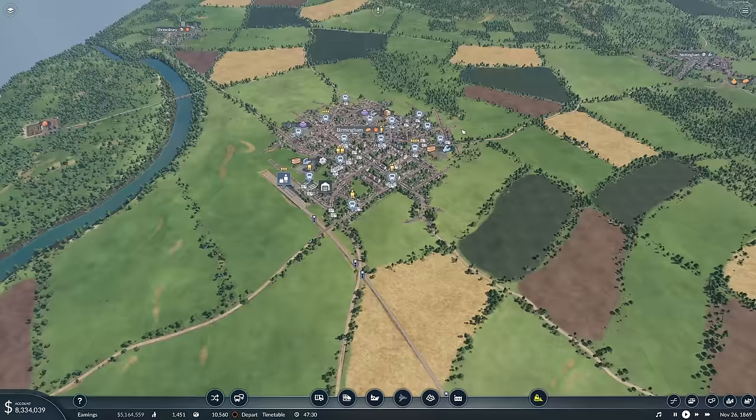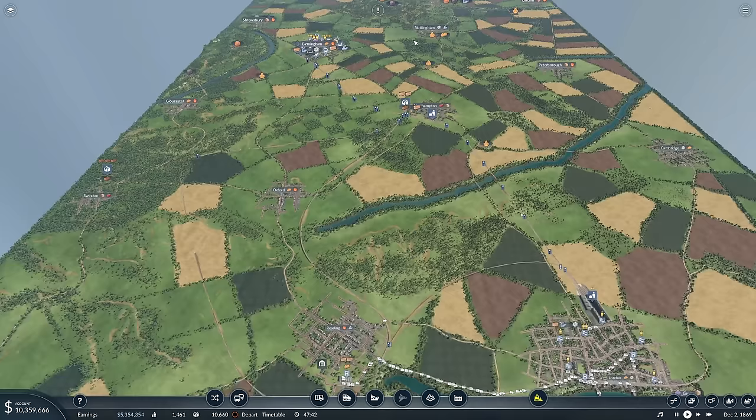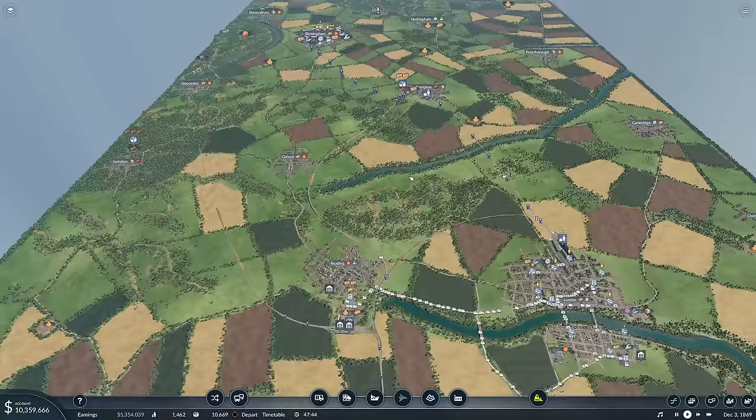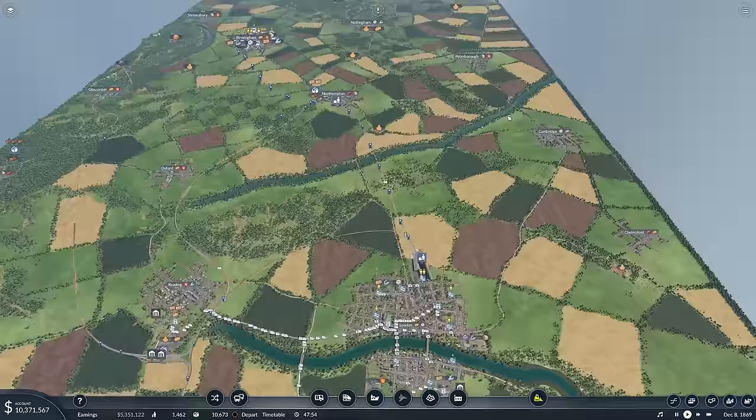Excellent. That's funky. So we've got a steel mill by Sheffield. That's pretty okay. Right, okay. So is that the closest one? Steel does come from the north, doesn't it? Let's have a look. Right, so London Machines Factory. The suppliers are either Stirling or Sheffield Steel Mill. So obviously it's going to be Sheffield there, isn't it? So let's pop to Sheffield.